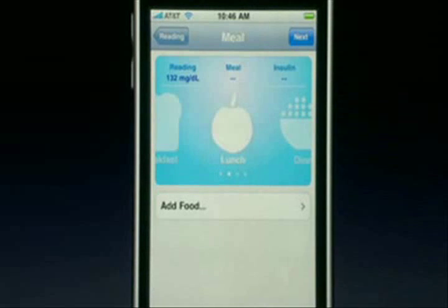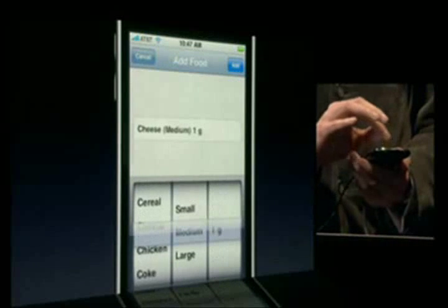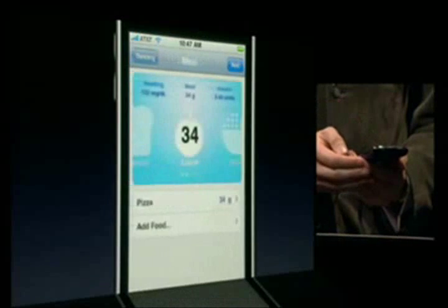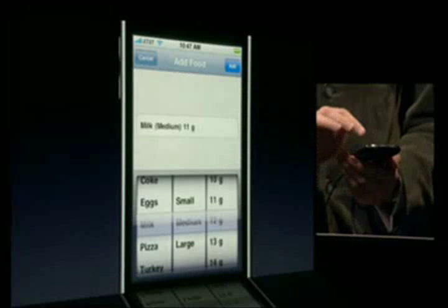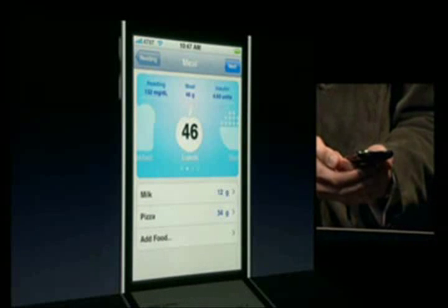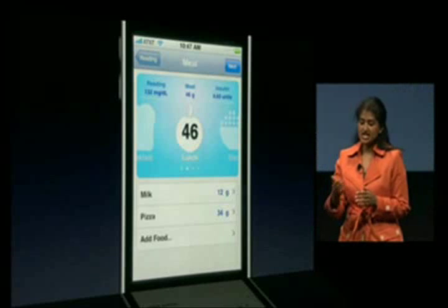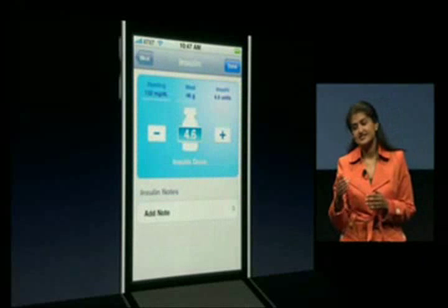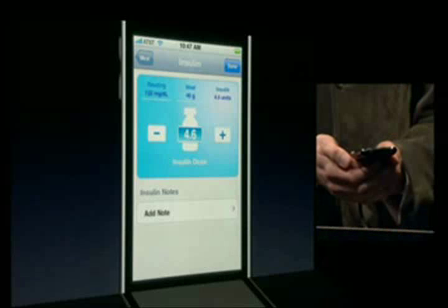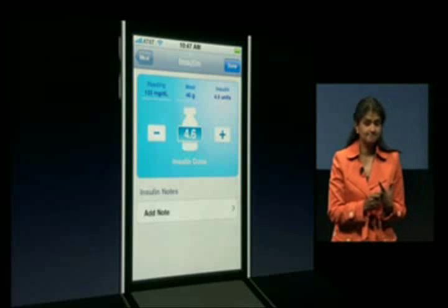Let's say Maddie is going to have for lunch today pizza and a glass of milk. Food is a big issue for people with diabetes. Every time they put something in their mouth, they're having to estimate exactly how that is going to affect their glucose levels. Well, now she knows that she's going to have 46 grams of carbohydrates. The next thing Maddie does is she progresses to the insulin calculator. And her insulin dose is automatically calculated for her using her insulin sensitivity factor, her carbohydrate ratio, as well as the glucose reading that she just had.